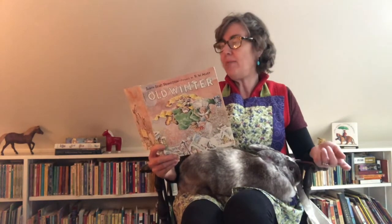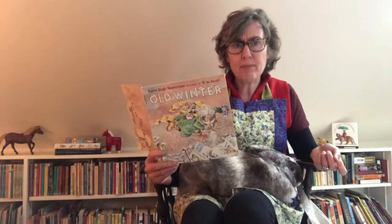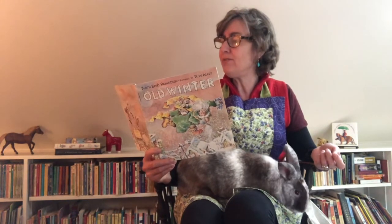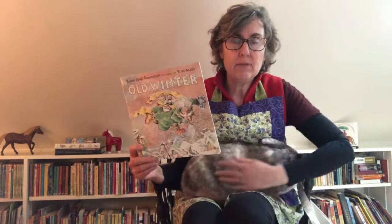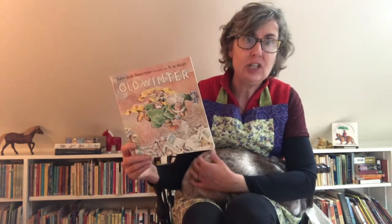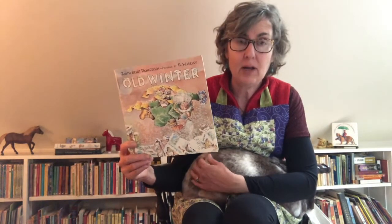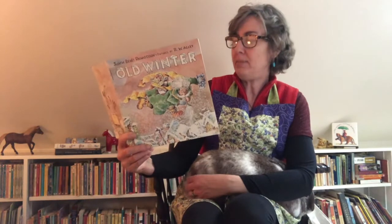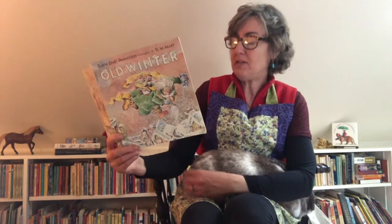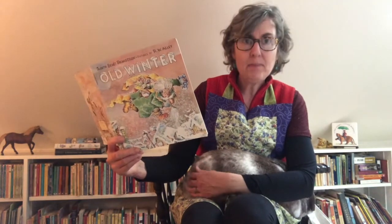Winter remembered how much he liked to visit South America and how exciting it was to scatter the first few snowflakes over the pampas. Now the pampas are what they call big grassy plains, big, huge pieces of land covered in grass. That's what Argentina and Chile and the other countries in South America call them, the pampas. So he ran back to the freezer to get his boots. He picked up his bag of snowflakes and he grabbed his wind whistle.